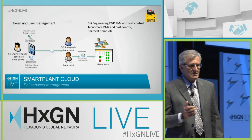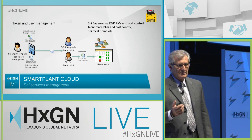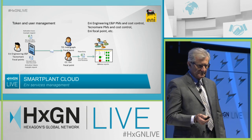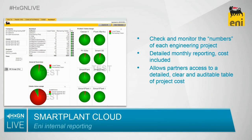These licenses will be subtracted from the license pool purchased in January with the global work order. Furthermore, I personally take care to save the license information into an ENI repository in order to arrange the internal reporting. So I can check and monitor the number of each engineering project with a detailed monthly reporting, cost included, so it can also grant to the partner a detailed, clear, and auditable report of cost concerning the participated project. Is this most important for our partner? In the displayed slide, a screenshot of the internal reporting is enclosed.